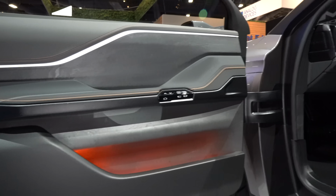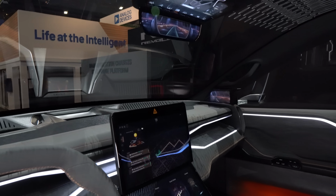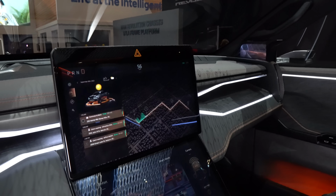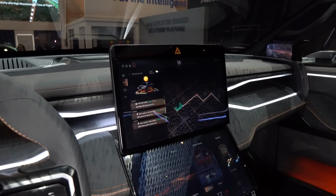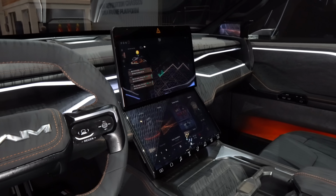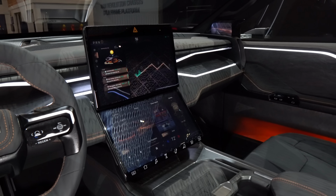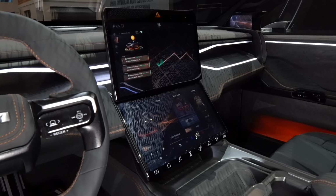Now, when we go from the door panel to that massive infotainment system, what are we looking at? You're basically looking at a 20-inch screen space for that infotainment system. The bottom portion is actually removable, which is really cool, so that you could actually do things from the exterior with the actual touchscreen display that's removable.